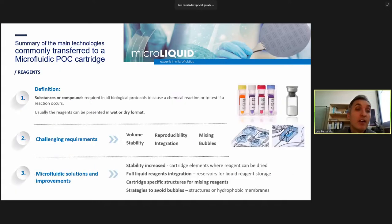And the other topic, which I think is quite important in bioassay translation, is the reagent integration. While performing a bioassay, you will require different reagents at different volumes that need to be placed at different locations at the right times, but need to be integrated within the cartridge in order to reduce the level of complexity of the point of care system. That means that you need to deal with different volumes, the stability of these reagents, how to mix them, and get rid of bubbles, and how to integrate that into the microfluidic device is a key topic.